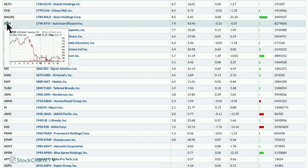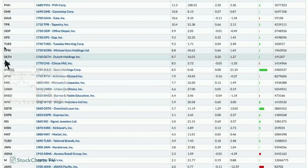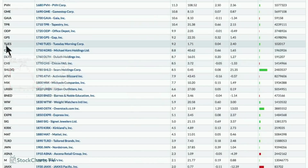And maybe in the case of Activision, if it doesn't break through $50, I don't think you want to own it. Here's Sears Holdings, and we're never surprised to see that at the bottom of the list. This Duluth is interesting because it was on such a rise last year, and now look at how bad that chart has fallen. So it does tell you to take profits when you get the chance. Michael Kors tried to rally. If anything, there's a double bottom here, but at least you can set your stop nice and close if you're wrong, but I'm not sure you need to do that.